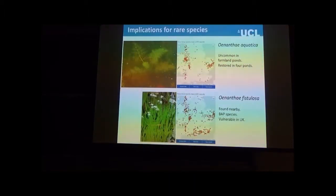So, as a few examples or thoughts to perhaps take away, these are some of the species that are found in the local area that are perhaps of interest.